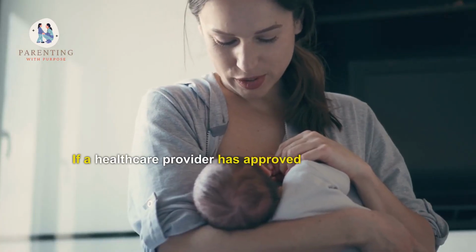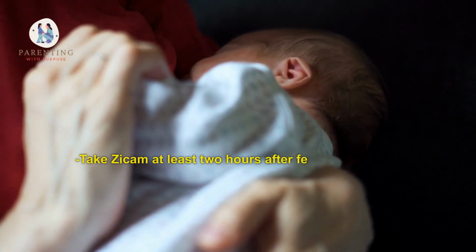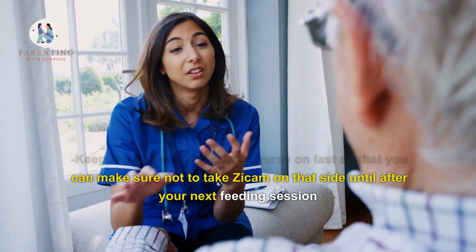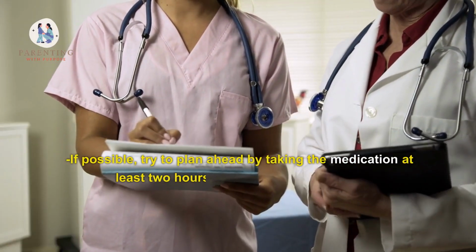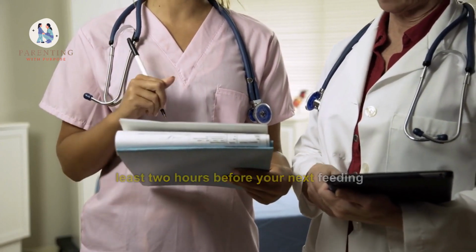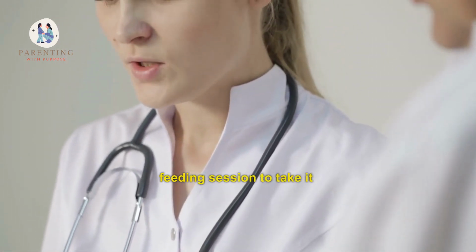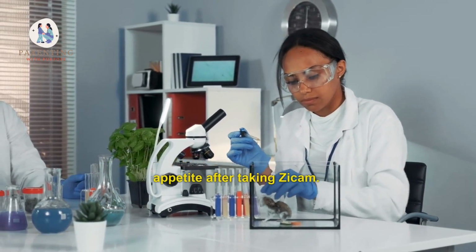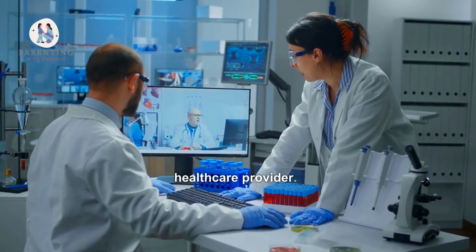If a healthcare provider has approved the use of Zicam while breastfeeding, some tips include: take Zicam at least 2 hours after feeding your baby. Keep track of which side you nurse on last so that you can make sure not to take Zicam on that side until after your next feeding session. If possible, try to plan ahead by taking the medication at least 2 hours before your next feeding. If you miss a dose, wait until after your baby's next feeding session to take it. Monitor for any changes in your infant's behavior or appetite after taking Zicam. If you notice any unusual reactions, contact your healthcare provider.